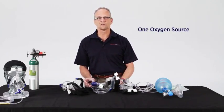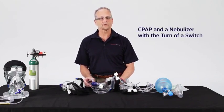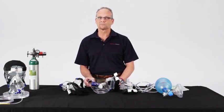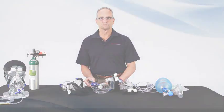This gives the clinician the option of CPAP or CPAP and a nebulizer with the turn of a switch. It's important to know that when both devices are being used, the device will consume more oxygen to power the nebulizer and maintain the pressure needed. The inline manometer makes the adjustment easy. Many providers have found that this simple trade-off works well in their system. Our goal with the FlowSafe family of devices is to provide a solution that may be unique to your system.